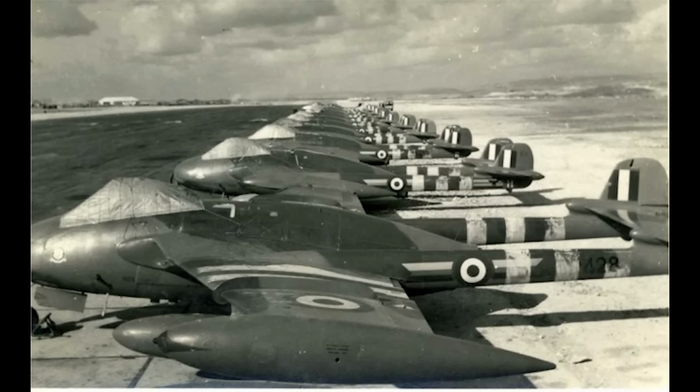1 aircraft was lost to ground fire. MiGs didn't appear to challenge them, which is in some ways a shame, as it would have been interesting to know how well the Venom would have performed against the MiG-15.